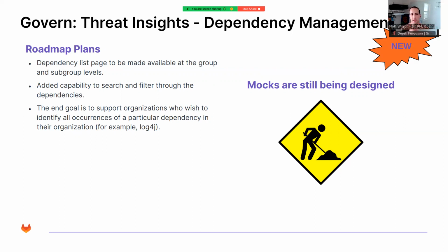Also very important, adding search and filtering capabilities. You can imagine as you start to aggregate dependencies up, the higher you go, the more you're going to have to look through. So that's going to be really key to the usability of that. But it also unlocks things like discovery goals. Like, for instance, if I want to answer the question, show me all of the dependencies across my entire GitLab instance where I have log4j potentially, we'll be able to answer questions like that. And that's all we've got for now.